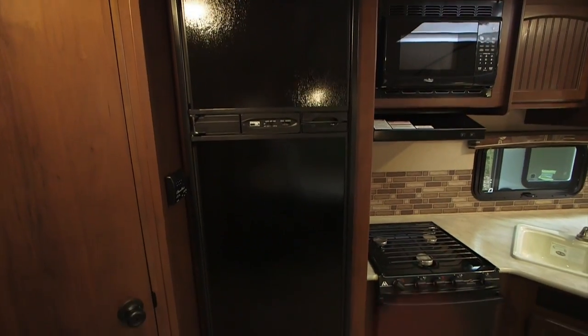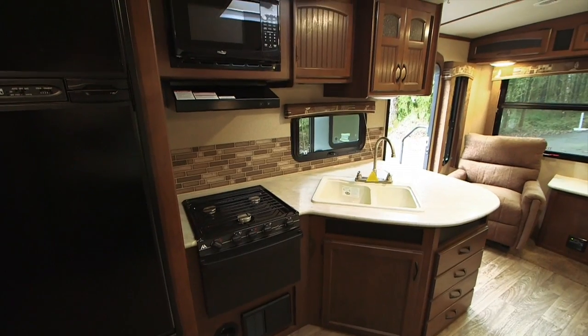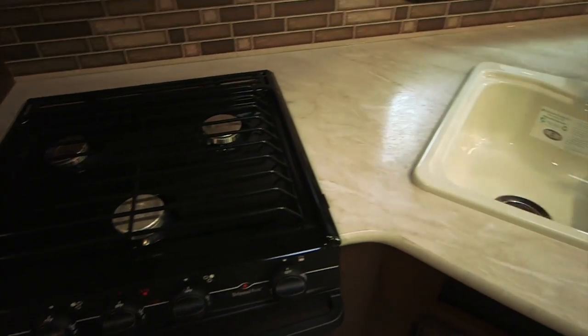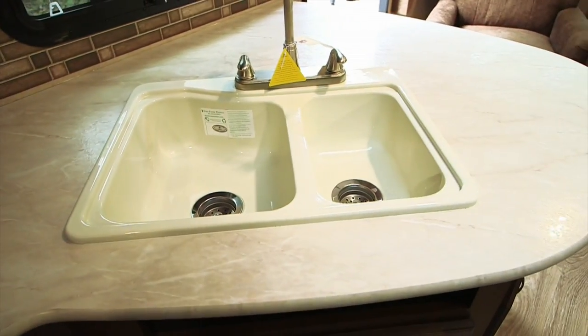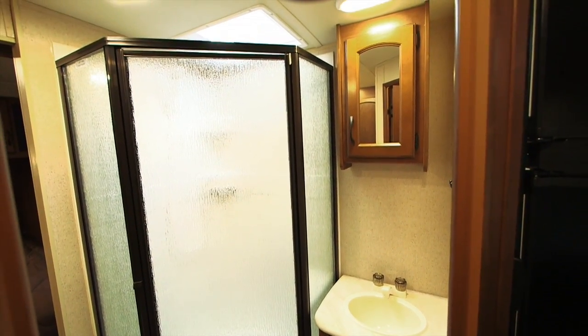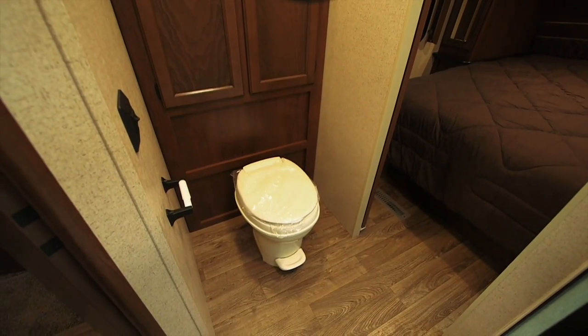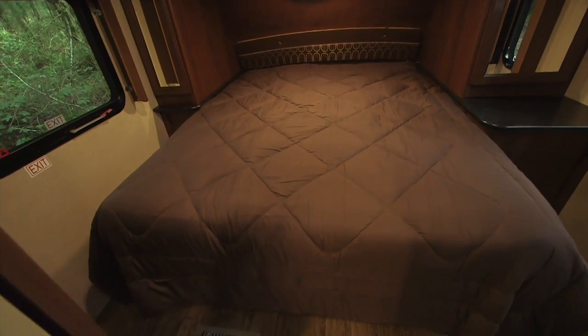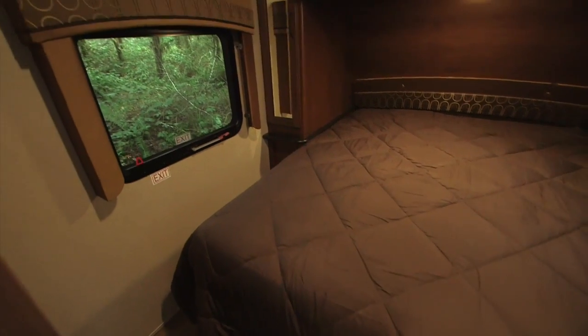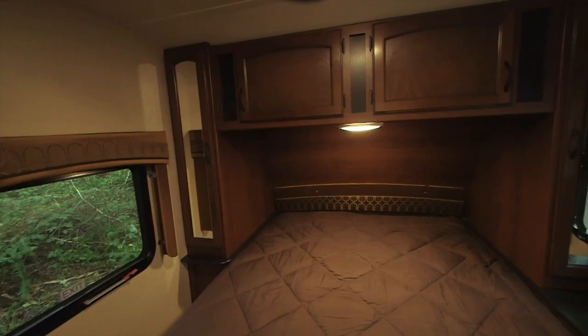There is the usual array of kitchen appliances at hand, and the L-shaped counter provides ample meal preparation space. The walk-through bath is fitted with a large adult-size shower enclosure plus extra linen storage conveniently close to the bedroom. The master suite up front includes a queen bed with lots of storage space and an adjacent entry door.